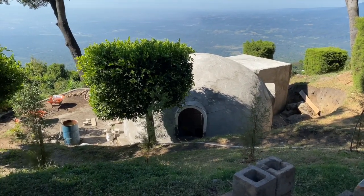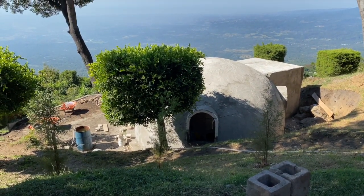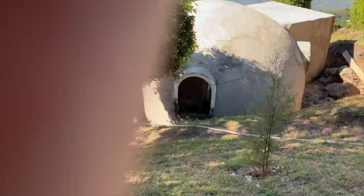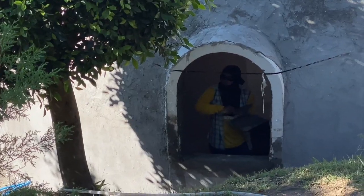Also, before I leave, I want to show you guys this one. This is the one that they're constructing. And the guys are actually here right now building it. I don't know if you can tell, let me zoom in. Making the window.